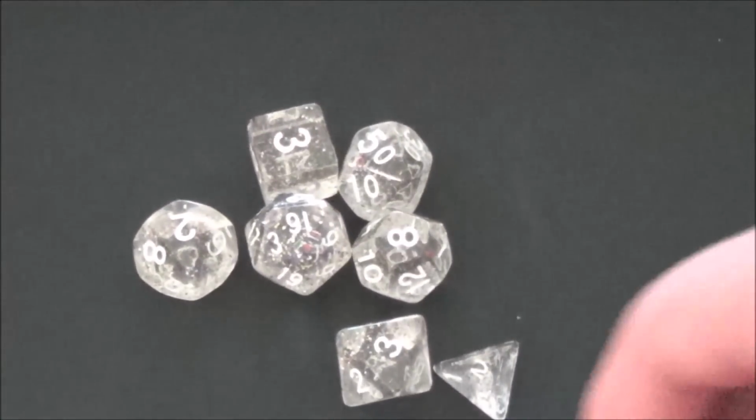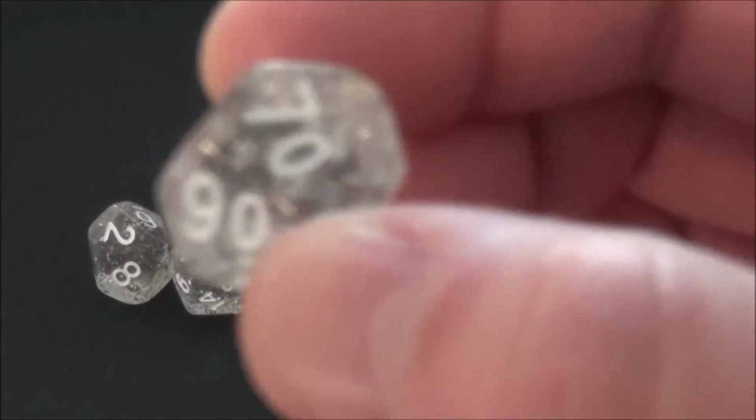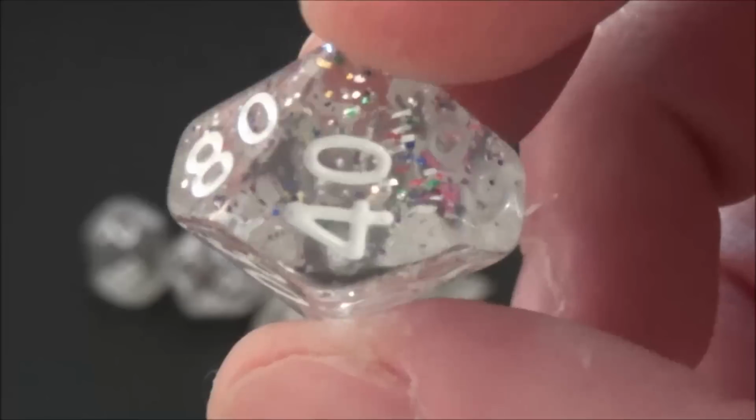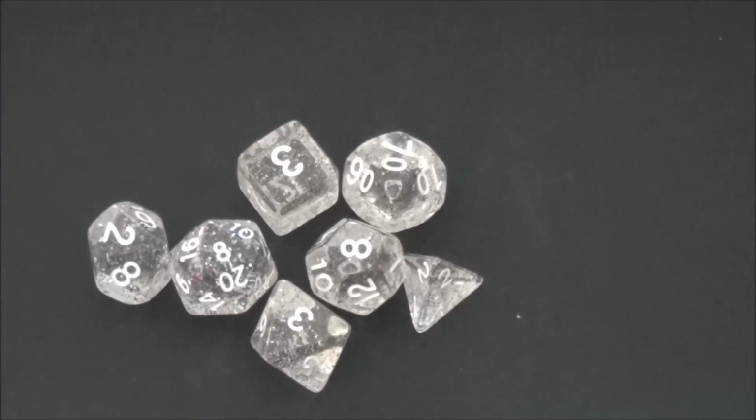Sparkle Vomit. I swear to God, that's actually the name. And yeah, that's exactly what they are. They're translucent white with just multicolored glitter sprinkles inside. I hate these dice. I really don't like the glitter sprinkles inside, but I freaking love that name. I love the name Sparkle Vomit. I'm naming my next dog Sparkle Vomit.